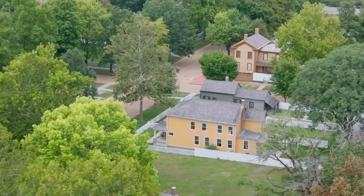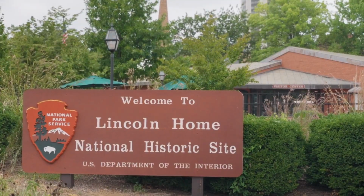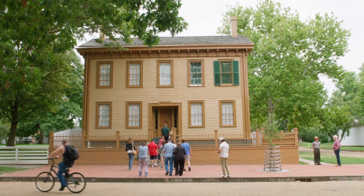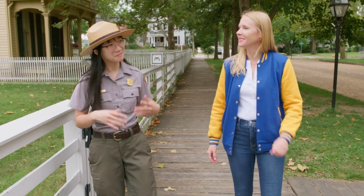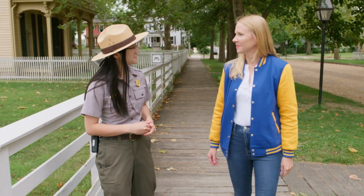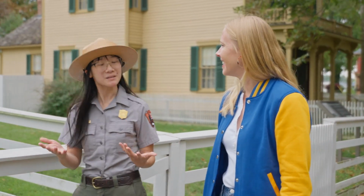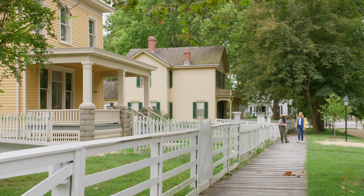Abraham Lincoln spent over 20 years in Springfield, Illinois, and today you can visit a national park site that has preserved the home where he and Mary Todd Lincoln raised their family. Everyone knows Abraham Lincoln, 16th president, great emancipator, guy with a really tall top hat. But here we focus on actually a little bit of his life before, him as a father, as a husband, as a neighbor, and a friend.